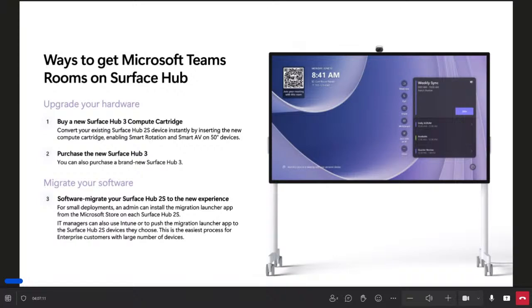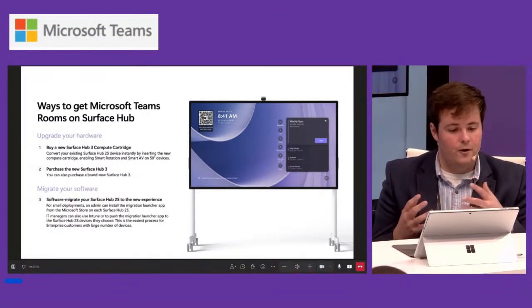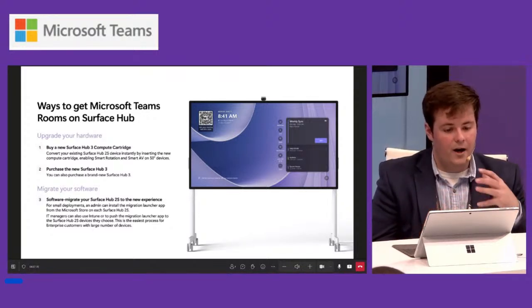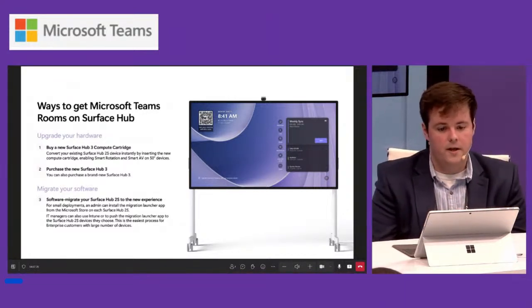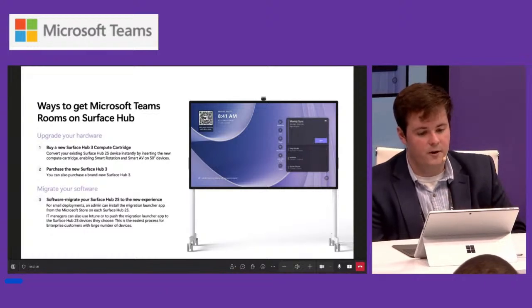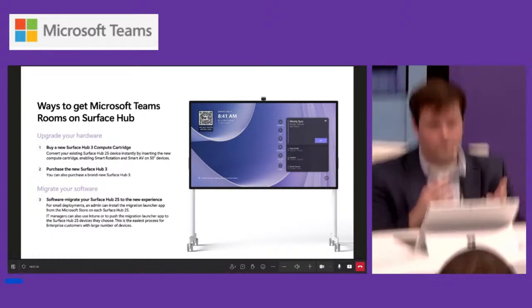So when we're thinking about how to get the best experiences that we've shown today on a Hub 3, there's a couple things to note about your hardware and software. First of all, if you currently have a Hub 2S, you can buy a new Surface Hub 3 compute cartridge, which you can insert into the Hub 2S and effectively create a Hub 3 and have the same experience. It also enables the smart rotation and smart AV that we talked about today in portrait mode.